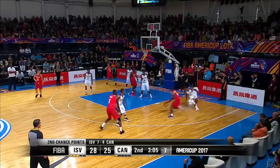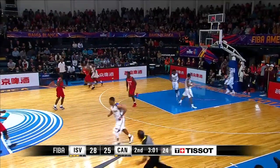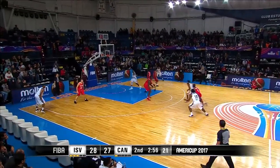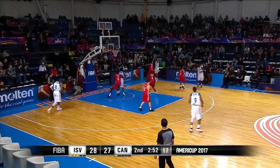Amardi to Anderson, inside. The shot, and he made it inside the zone. He had the space very near to the basket. Yeah, Jermaine Anderson, who plays in France. He's a very good veteran player. He's young, but he's a veteran FIBA player, and he's very quick with the ball.